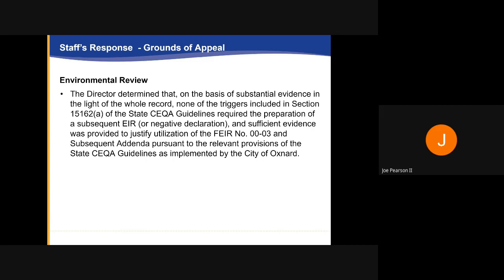Therefore, the director determined that on the basis of substantial evidence in light of the whole record that the project was consistent with the River Park specific plan and none of the triggers included in the state CEQA guidelines required the preparation of a subsequent EIR, and conversely, sufficient evidence was provided to justify reliance on the River Park specific plan final EIR and subsequent addenda relevant to the provisions of the state CEQA guidelines as implemented by the city of Oxnard.